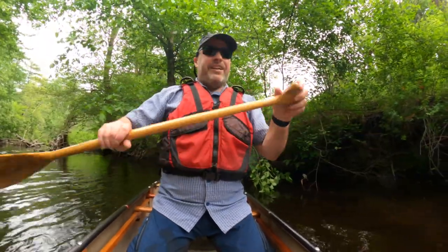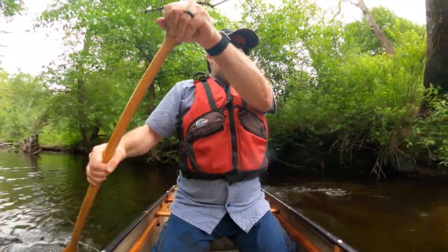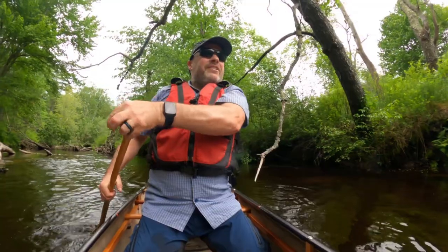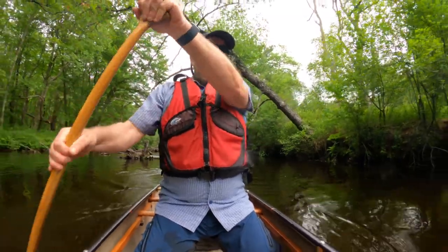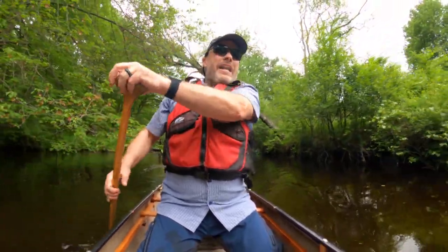Too many more of those. It's one of the reasons why I rarely do this upper section of the Contoocook, because there's always at least one tree across the river. Hopefully that's the one.